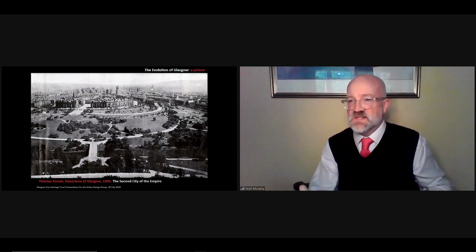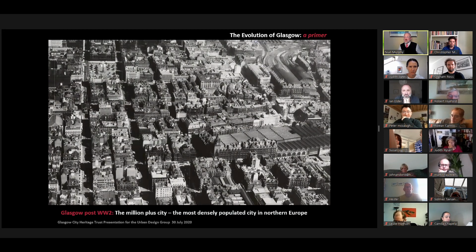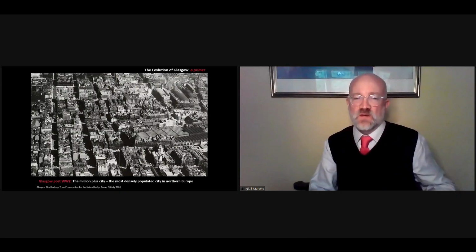That was considered unacceptable. And so they ended up moving. They got a really good deal from the railway operators, and they ended up moving out to the west end of the city instead. So that shows the view across Kelvingrove Park, which was set out by Joseph Paxton. And it shows you Park Circus, which is one of the glories of Victorian urban planning in the UK. And this gives you an idea of just how dense the city was by the interwar period. So it was the UK's other million-plus city.